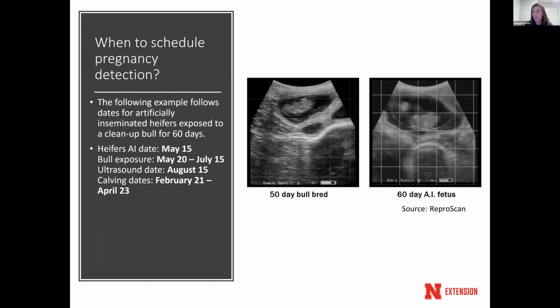So the one question that usually gets asked when we think about pregnancy detection is, when should we schedule it? Now, I've got a few of you that implement AI, synchronization, maybe even embryo transfer. And the nice thing about that is you have a set breed date, right? And so you know exactly when you're going to synchronize those females, when that AI date is.